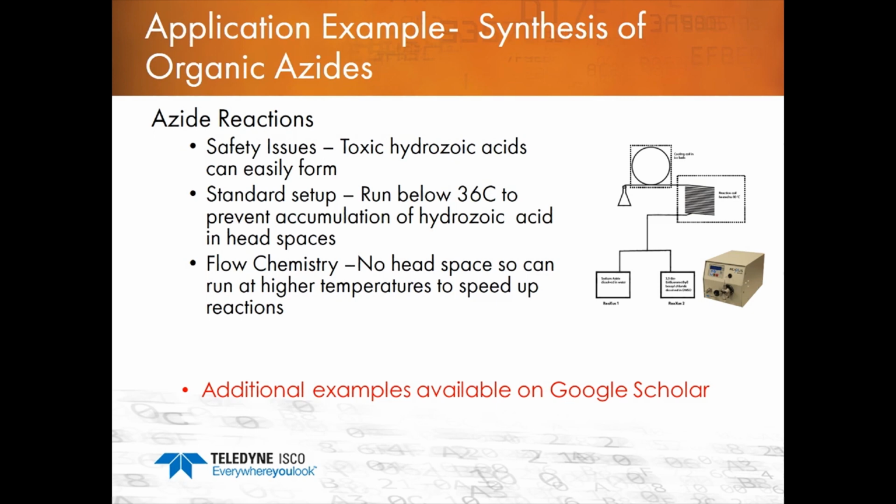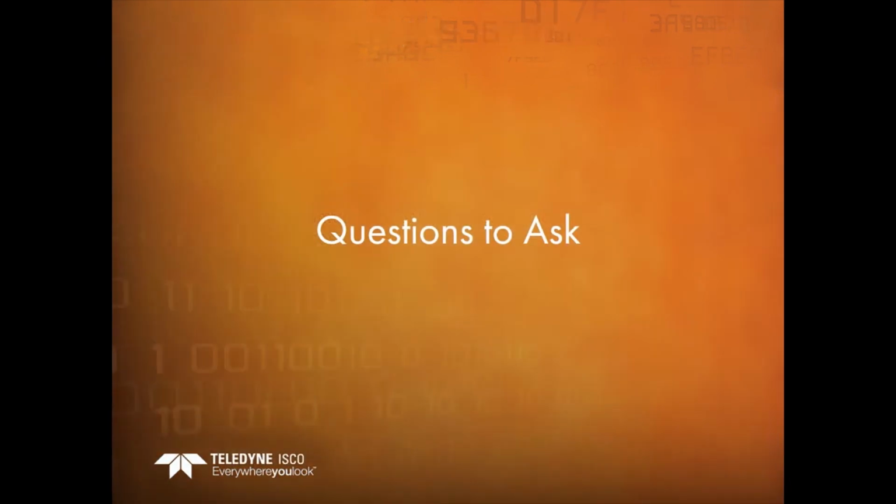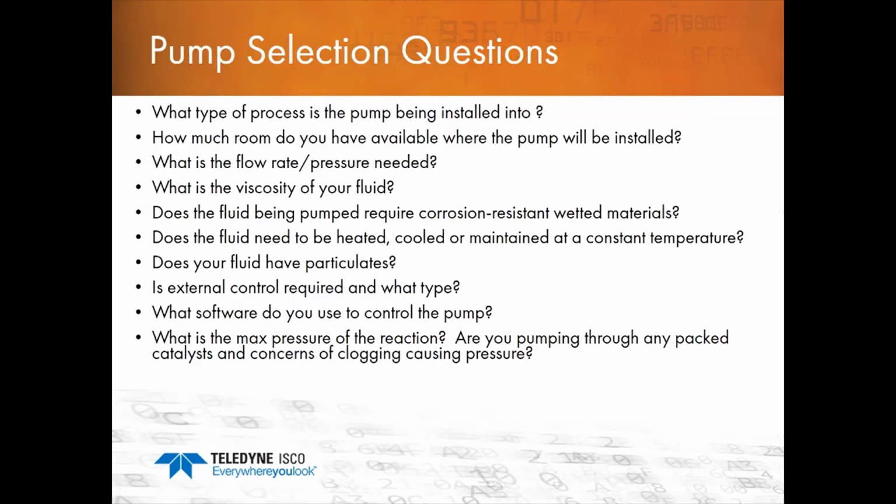There are hundreds of these available on Google Scholar, on how to use a reciprocating pump for different chemistry or applications. So I highly recommend you look at reciprocating pump technology. You can Google reactors, you can Google the specific vendor names, but I'm telling you, that's a great source for applications. And I'm sure you all have a significant number of applications yourselves.